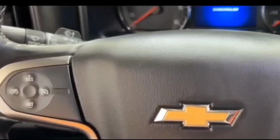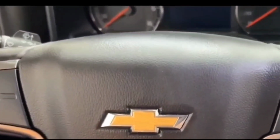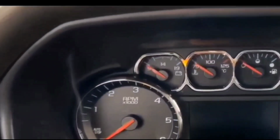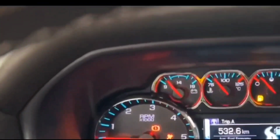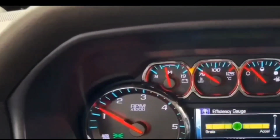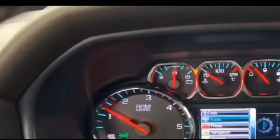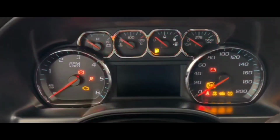Alright, so we are going to do a quick video on this P0305 code. If you have this code, there's a good chance you have a misfire on cylinder 5 in your vehicle, and you have a check engine light, and your vehicle is probably running really rough. It probably sounds like your engine is going to just absolutely get destroyed. You're just driving really rough right now, chances are, if you have this code.